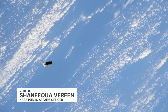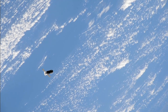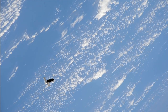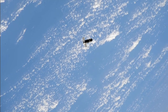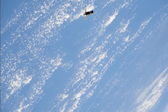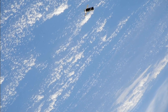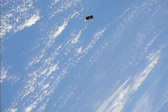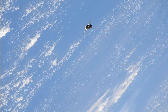Flight controllers here in the International Space Station Flight Control Room have been working with flight controllers halfway around the world in the Russian Mission Control Center on the outskirts of Moscow to monitor the slow and steady approach of the Progress 80 cargo craft to the International Space Station. The unpiloted resupply cargo vehicle that launched on Monday is wrapping up its 2-day 34-orbit journey to the station, docking to the Poisk docking compartment just under 35 minutes from now.